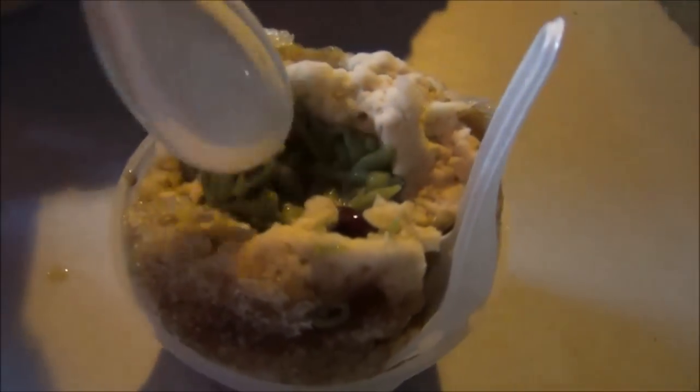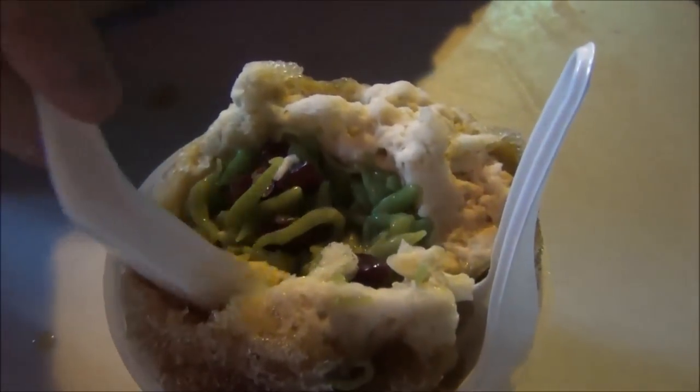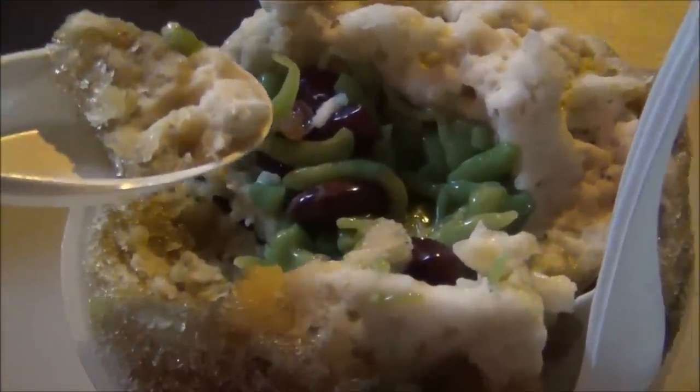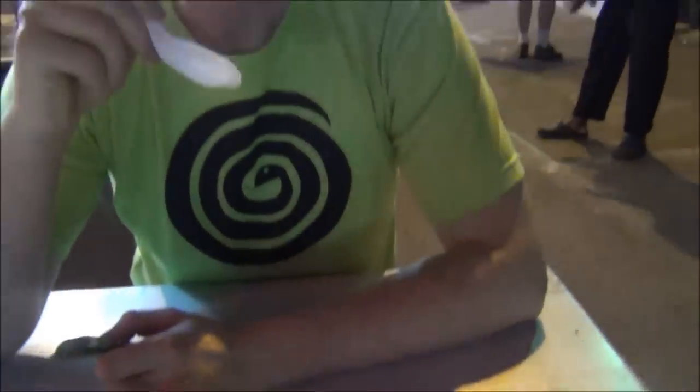Nothing better to do at the night market, the Jonker Street Night Market, than to indulge in street food. And we've got a refreshing little dish right down here. Take a look at it. Different kinds of jellies and beans and shaved ice with maybe some sweet coconut milk and cane syrup. Oh, it's so good. Perfect way to beat the heat.